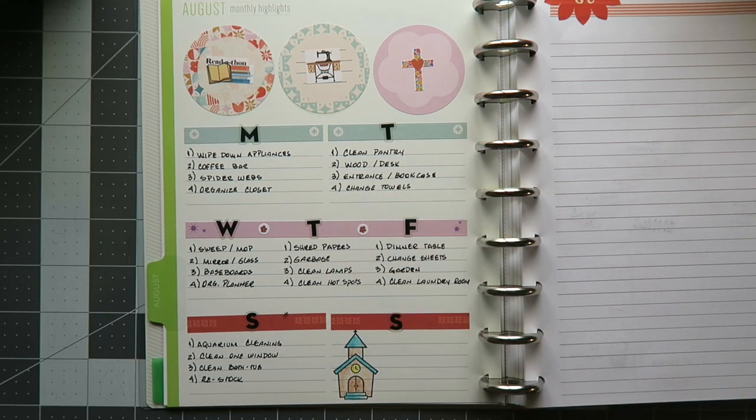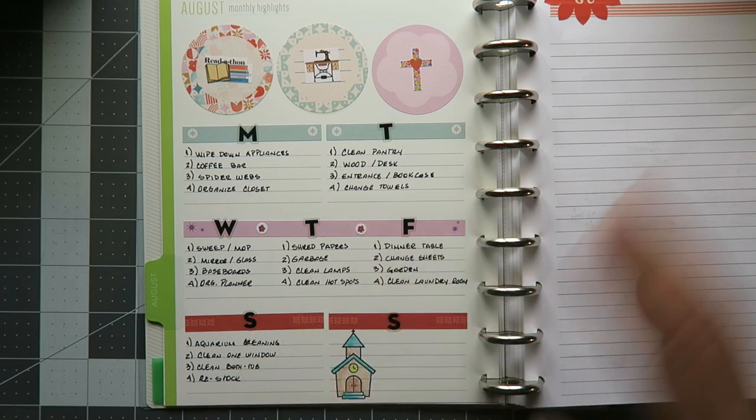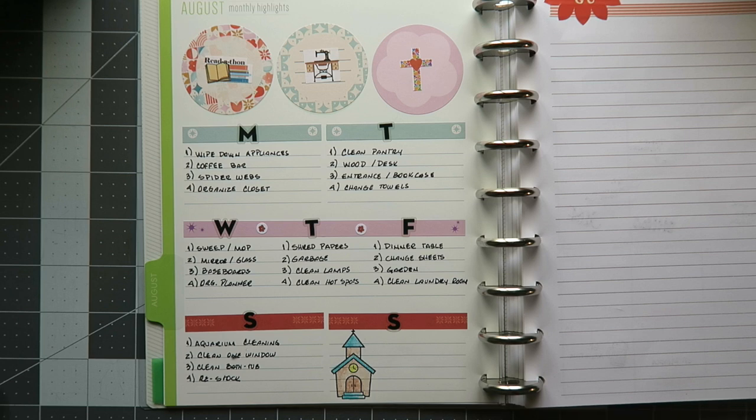And I change the towels, all the towels of the house. Of course, if a towel gets dirty during the week, we change it that day. But I take all the towels, kitchen towels, bathroom towels, everything, and I just put them in the laundry.